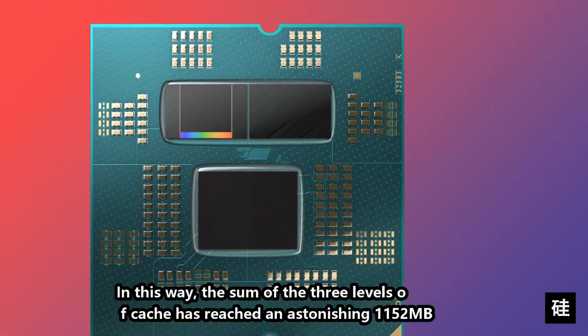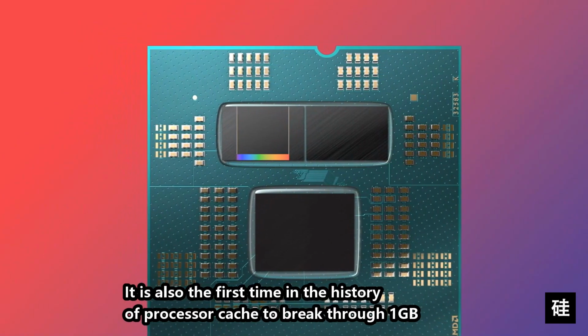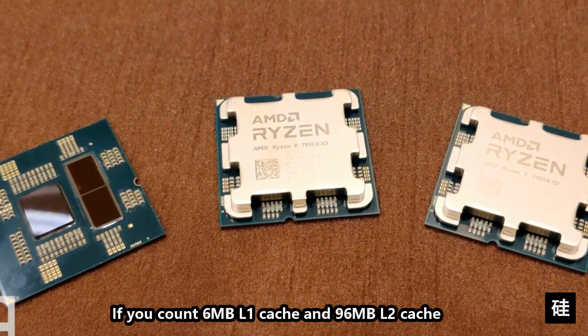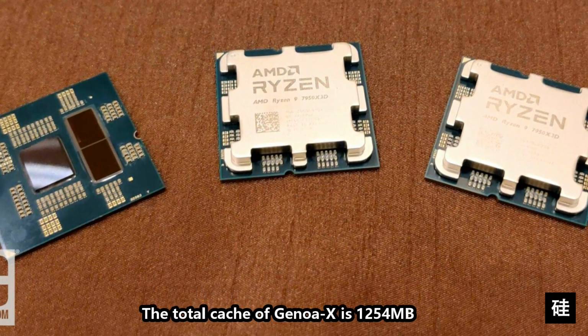In this way, the sum of the 3 levels of cache has reached an astonishing 1152 MB. It is also the first time in the history of processor cache to break through 1 GB. If you count 6 MB L1 cache and 96 MB L2 cache, the total cache of Genoa X is 1254 MB.